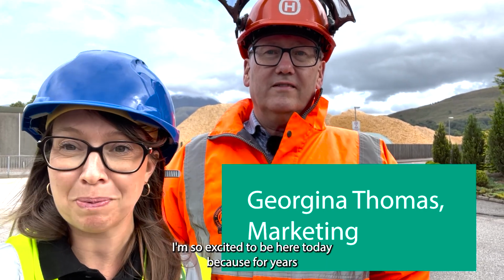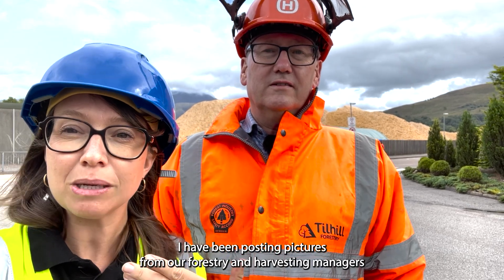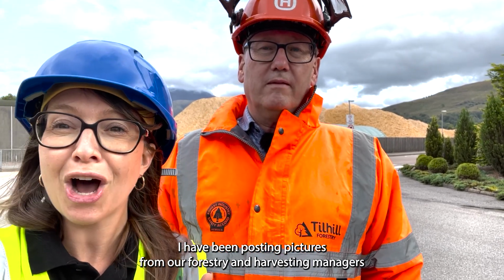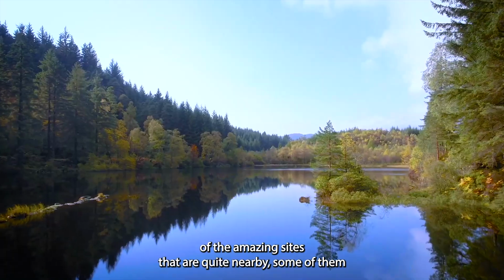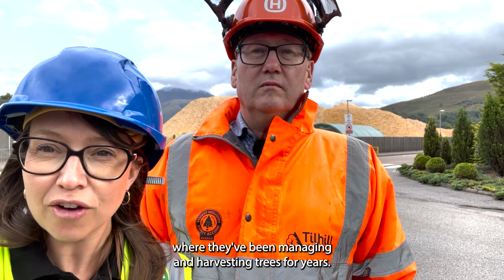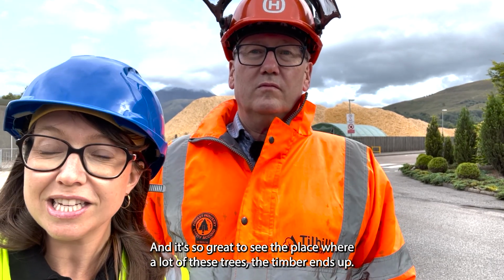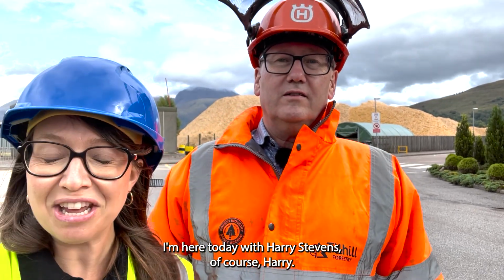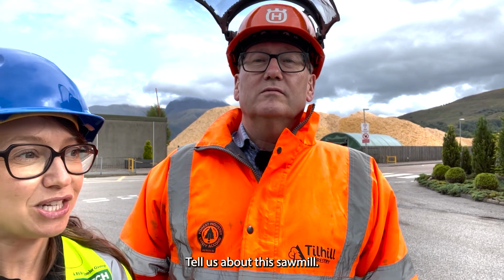I'm so excited to be here today because for years I have been posting pictures from our forestry and harvesting managers of the amazing sites that are quite nearby, some of them, where they have been managing and harvesting trees for years, and it's so great to see the place where a lot of these trees, the timber, ends up. I'm here today with Harry Stevens, of course. Harry, tell us about this sawmill.